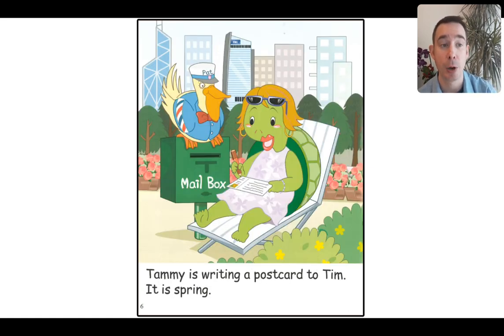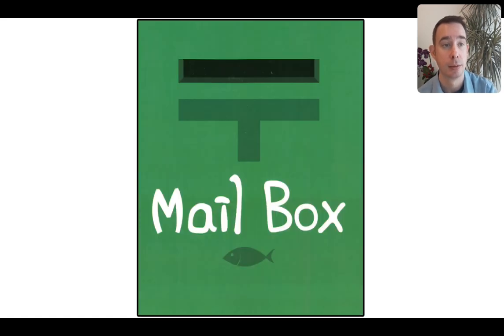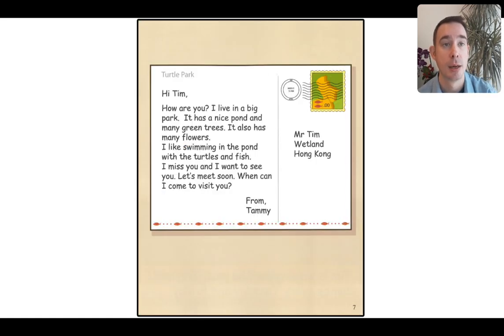Tammy is writing a postcard to Tim. It is spring. Hi, Tim. How are you? I live in a big park. It is nice. It has a nice pond and many green trees. It also has many flowers. I like swimming in the pond with the turtles and fish. I miss you and I want to see you. Let's meet soon. When can I come visit you? From Tammy.